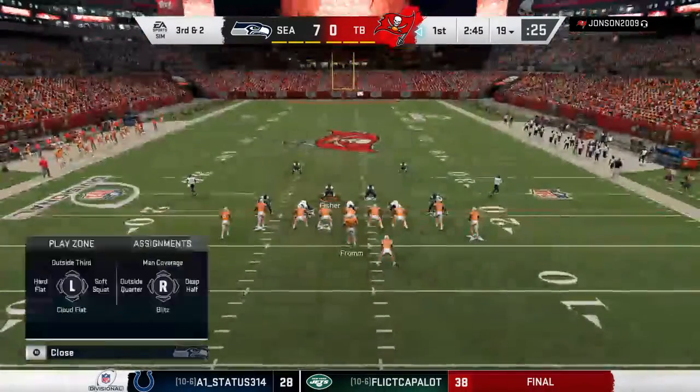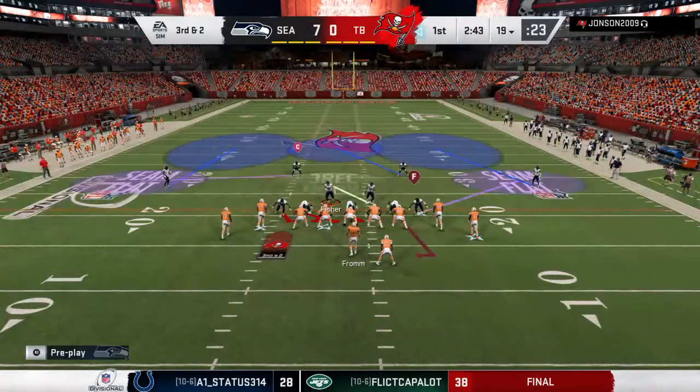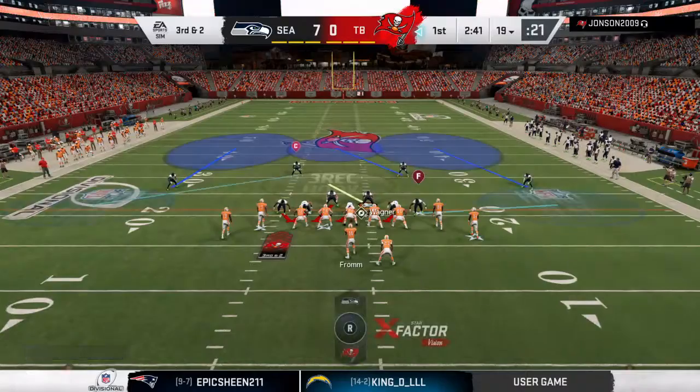Here we go. Set. 18 Gator. Watch the slant. Now.